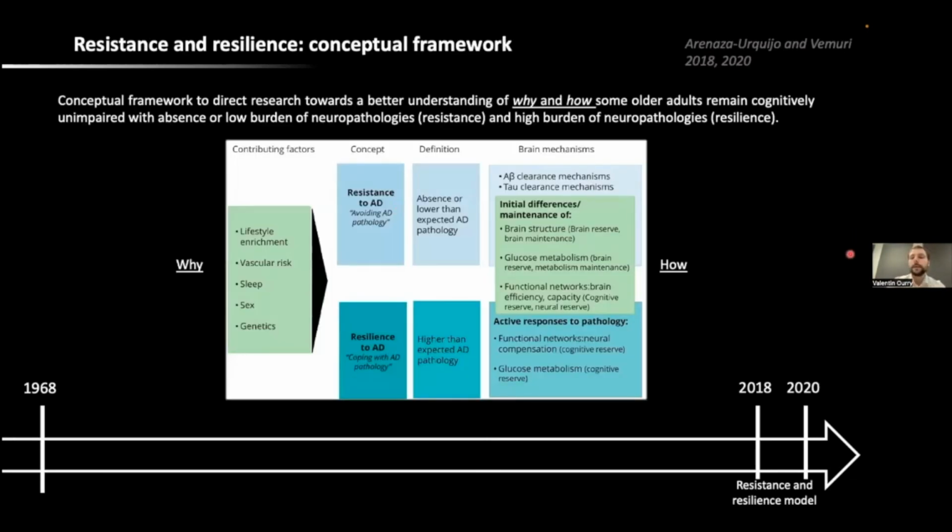Recently, a few years ago in 2018, Dr. Ourry and Dr. Ourry proposed pathways, a complementary model derived from the reserve model. So the resistance and the resilience pathway. So resistance is defined by avoiding Alzheimer's disease pathology, where individuals have an absence or lower than expected pathology, while resilience is defined by coping with Alzheimer's disease pathology, so you have pathology in the brain. So individuals have higher than expected pathology, in other words, they can tolerate more pathology in their brain.